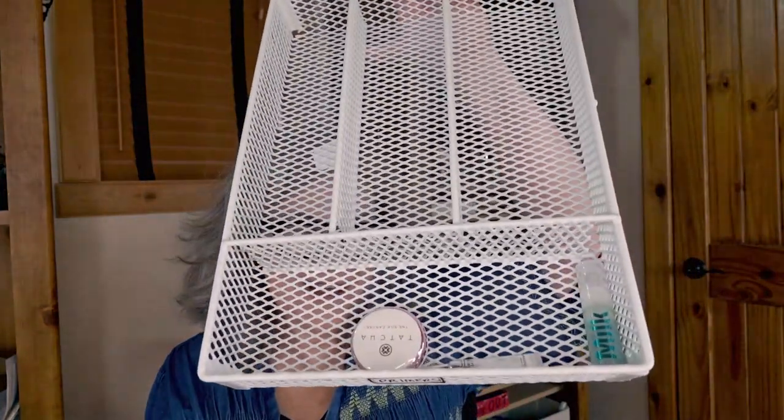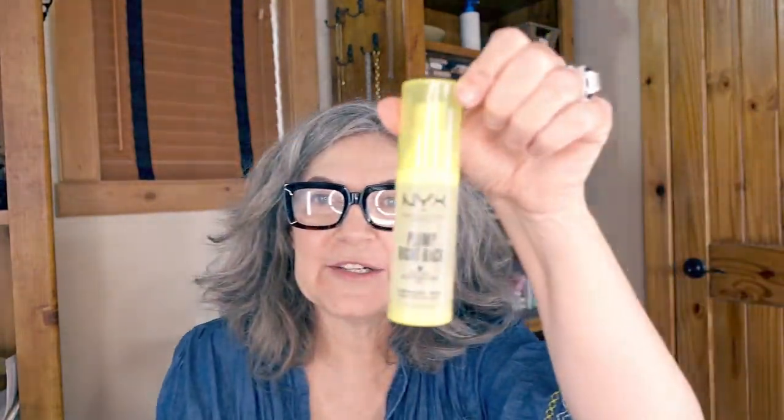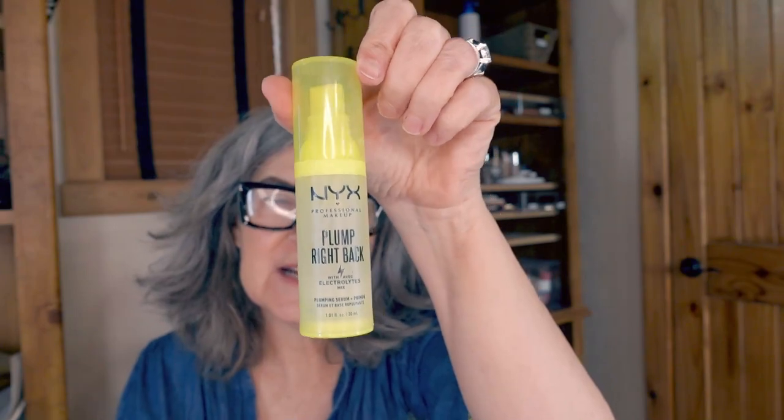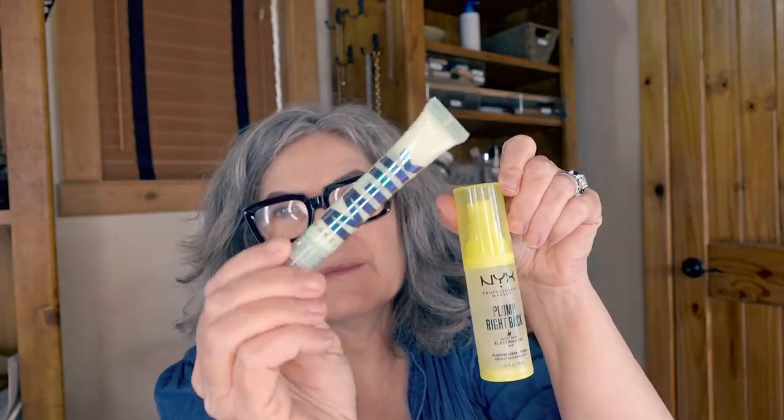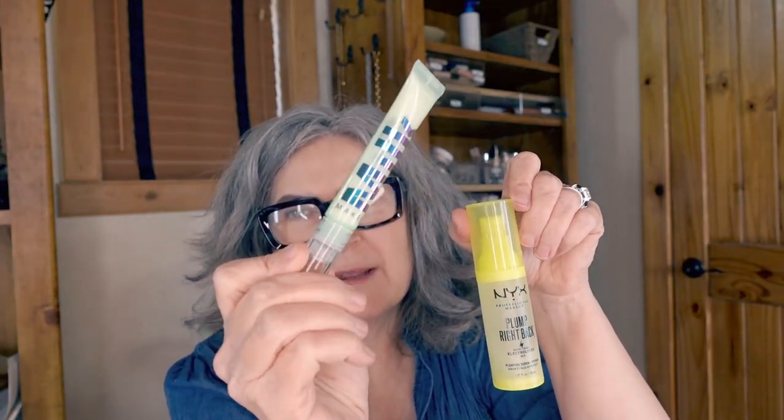It's got a pretty strong berry fragrance. I have never put it on my face, so it's going in my giveaway. So I'm down to, look at this. My favorite primer is right here. Here's the disadvantage. The advantage of this is, this is the one I'm kind of barely able to tolerate, my eyeshadow primer. Sorry, back to this.